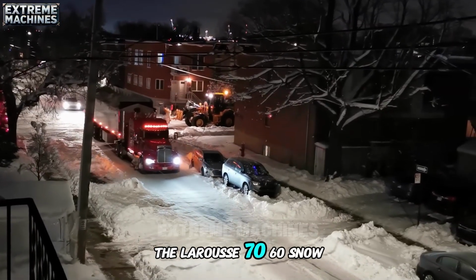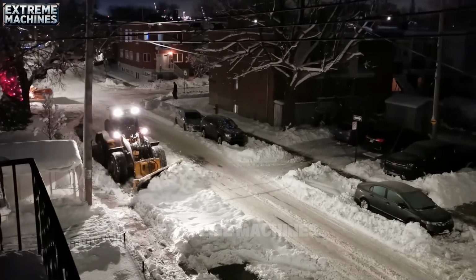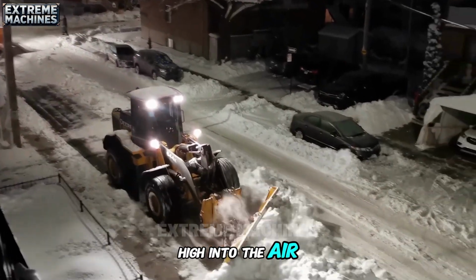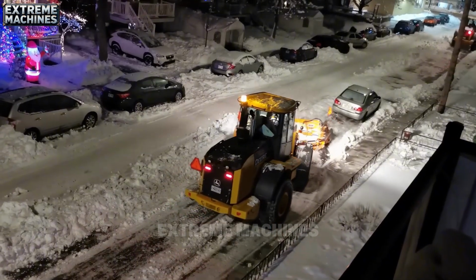The LaRue 7060 snow blower and Komatsu D65 dozer lead the season's first snow clearing mission. Blades cut through deep drifts while the blower hurls snow high into the air. It's the first battle against winter, raw, cold, and mechanical precision in motion.